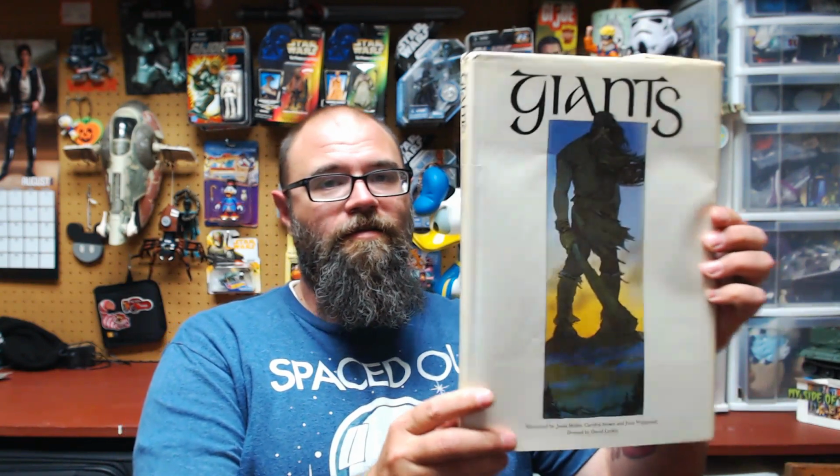Now, this book I got in the very early 80s. My aunt and uncle were in England with the American Air Force, stationed in England, and they brought this book back for me. I had to be very little, and this book actually had some imagery in it that scared the crap out of me as a kid. But it's giants.